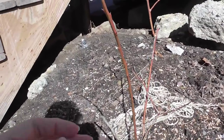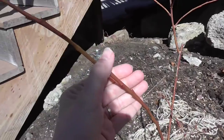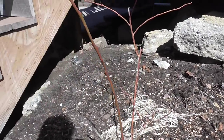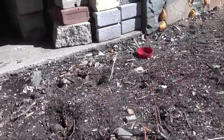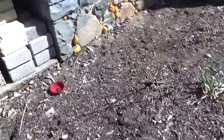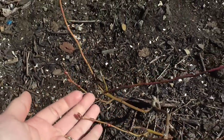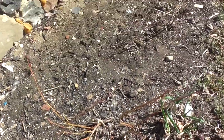In fact, the blueberry trees are just starting to show some signs of perking up and some growth here. Nothing too much, but it's just a sign that spring is coming. Oh, look at this one. This one's really popping. Look at the leaves on this, really starting to open up. I certainly hope this cold weather won't hurt these guys.